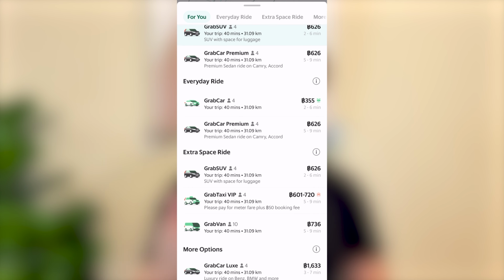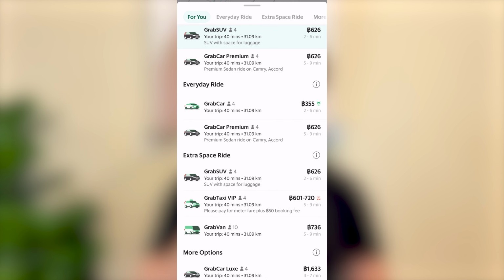And usually when you try to book via Grab and you have a lot of suitcases, book a bigger car. A small car, it won't fit. So just to keep in mind, it costs a little bit extra, but it's much more comfortable to sit in.